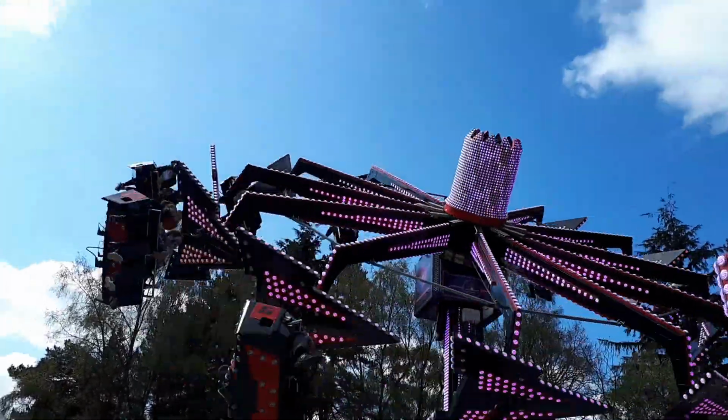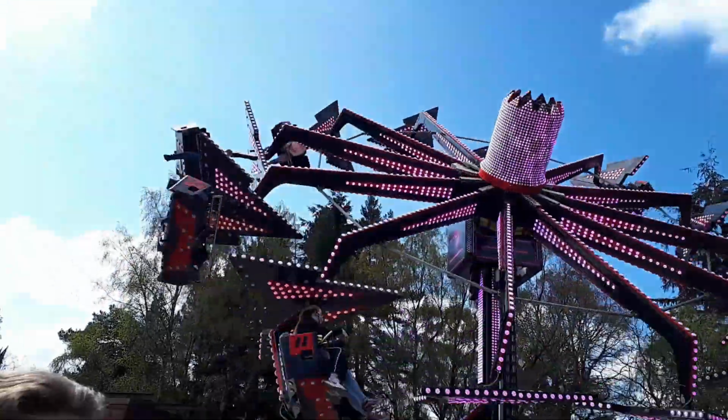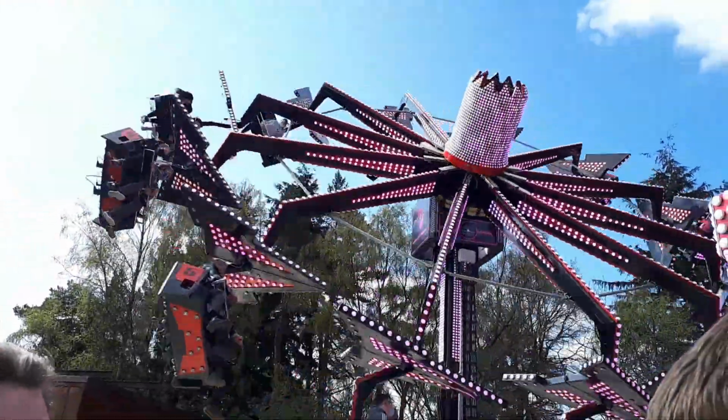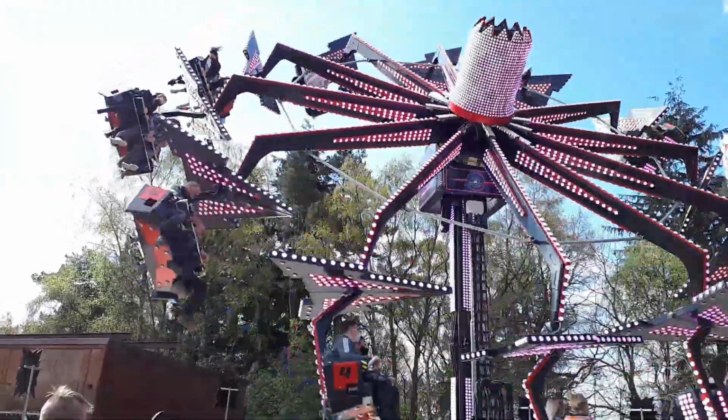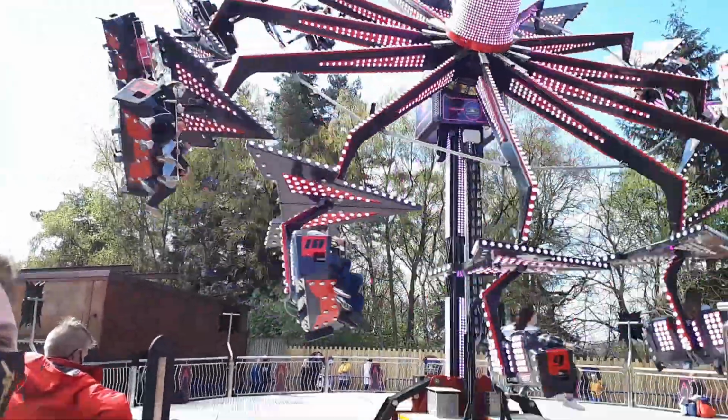That's where it is on the old site. Ripsaw. We were going to do Nemesis and Galactica first, but they're both down. I know, it's not good, is it? 2 B&Ms down. Nemesis is testing. Oh, Nemesis is testing. It might be open.